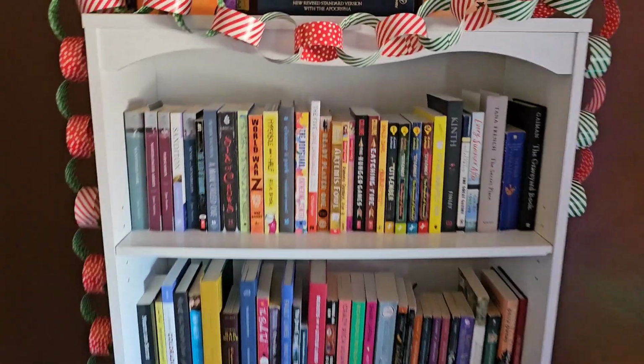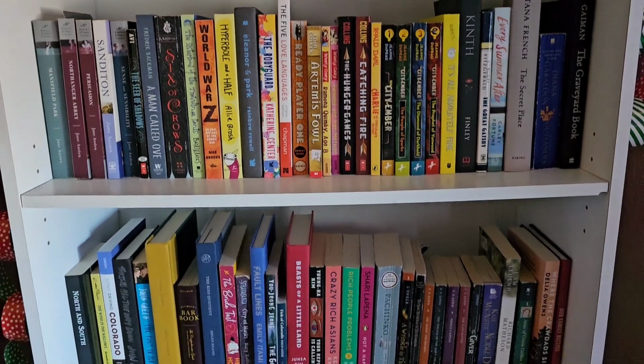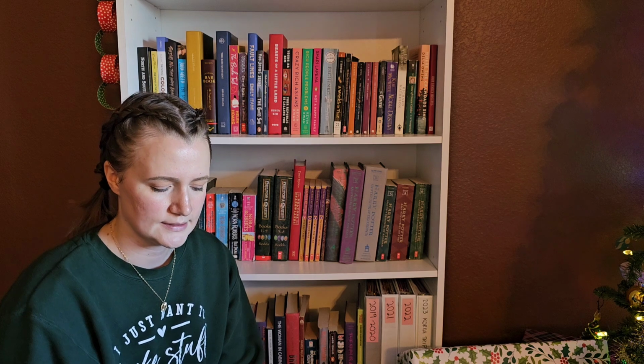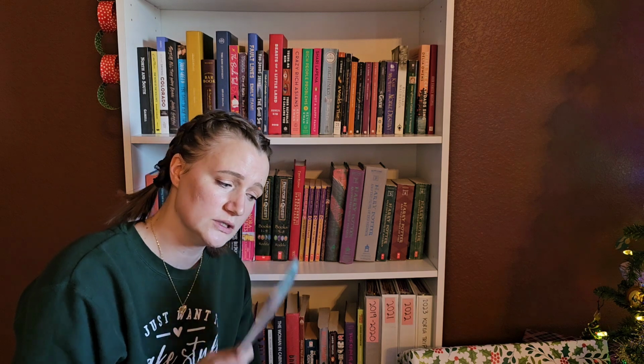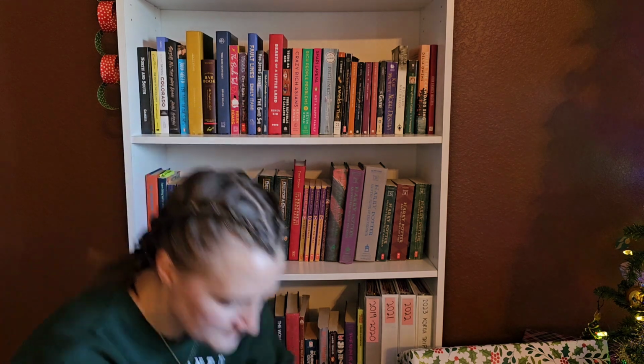So it's alphabetized and by author. And if you notice that it's not perfectly alphabetized, please just mind your business. Actually, what I'm going to do first is put stickers on the books that I haven't read. These stickers are not that sticky, so don't be worried about me ruining my books. I'm just going to put random ones on the books that I have not read.